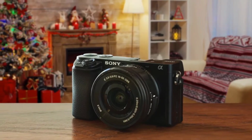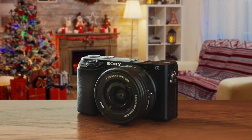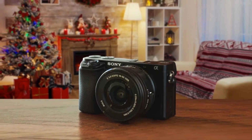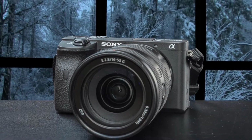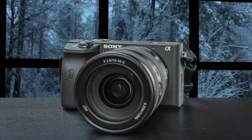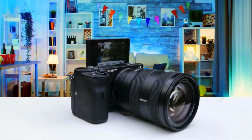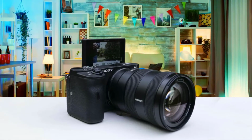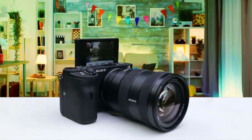The A6000 series has been popular for vlogging for years now, and that's because they're very compact. The best feature, in my opinion, is the real-time tracking autofocus technology. This system is capable of tracking a subject and focusing on it very quickly, and the best thing is you can use real-time tracking autofocus technology during video capture as well. The A6600 provides amazing video quality, sharp and clear images that anyone would love.